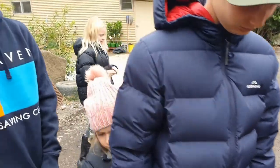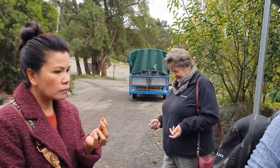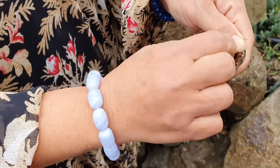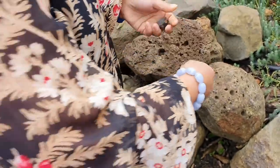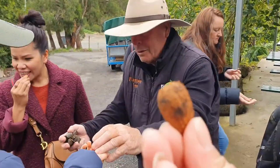What's this one? Nice, can you eat it? Okay, let's open up the raw almond. And there it is. Tasty? Very nice. Okay, everyone, so this is what it looks like. Who didn't get one? So I'm going to taste it now.